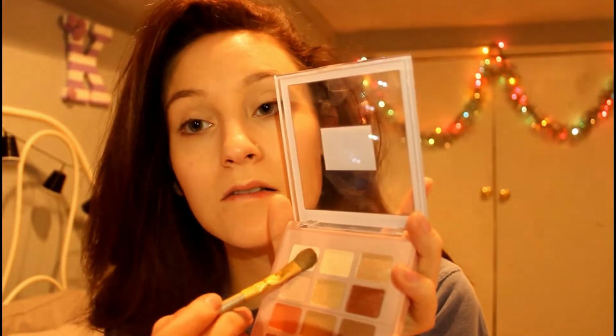We're going to take this color, the lightest one. We're going to prime. Is that what it's called?